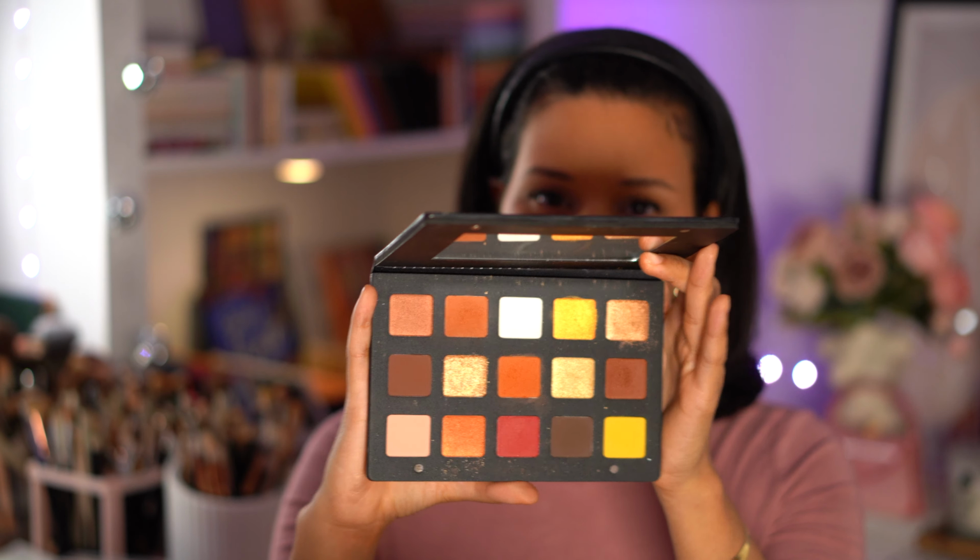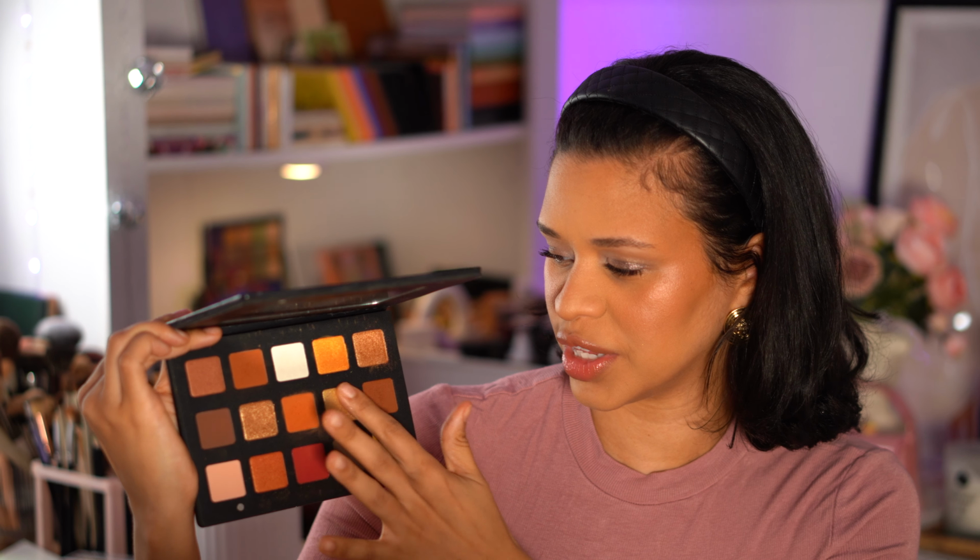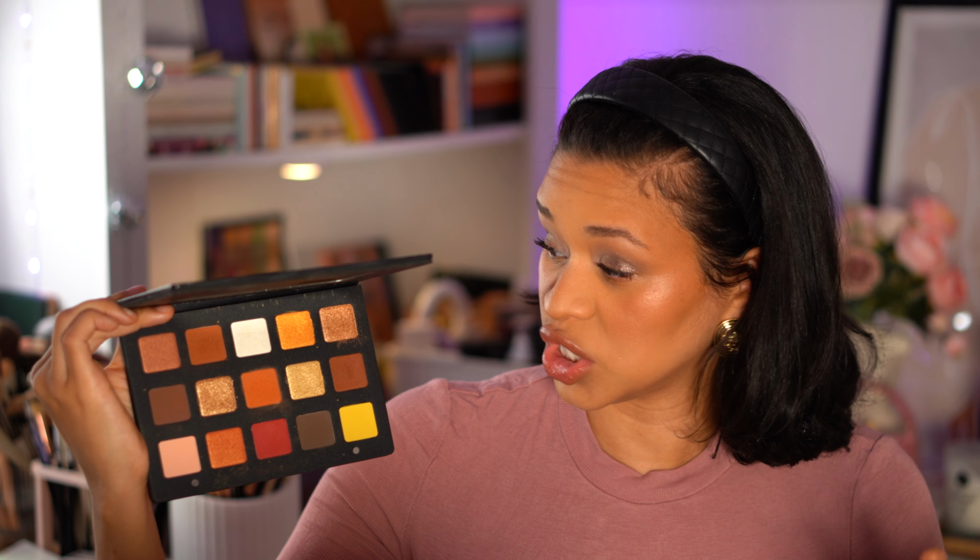We have a bunch of oranges and reds and browns, and honestly some of these shimmers still work now, but this palette is so old. Like, we're talking 4+ years, but the shimmers are still shimmering. I don't really ever reach for this palette much just because I have a ton of the other ones, and because it is so old, like most of this is probably expired. The mattes don't work anymore, but the shimmers are still really good. This color story is just very warm for me, and I find myself wanting to use more taupe, neutral, and cool tone colors, so that is why this one sits at number 16.